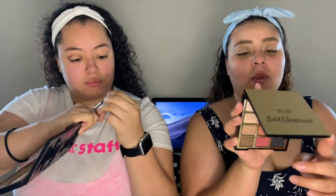Next, I'm going to be going in with the Milani Bold Obsessions palette. I found this for $7 at Walmart. And the shade I'm going to be going in with is Bear in Mind, and I'm going to be using that to set my eyelids.